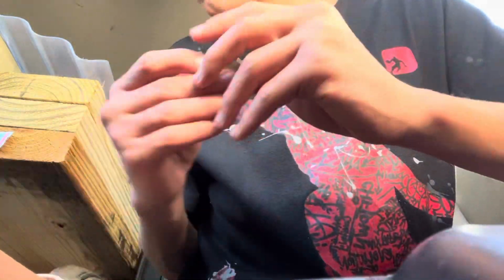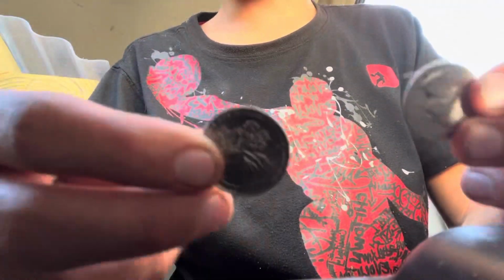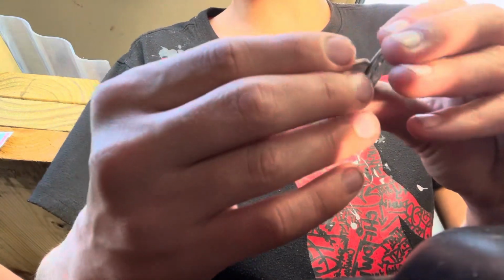Which one is a quarter? Okay, tell me which one's a quarter. Hey, which one's a quarter? Dang it, if you live in the UK, you don't know. You think you call them something else. Alright. Oh my god. Alright, which one is a quarter, okay? They're both the same, okay?